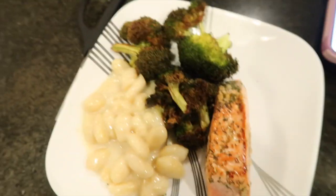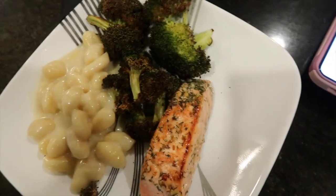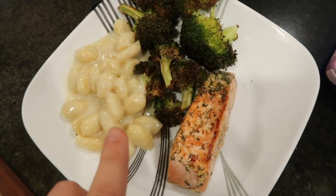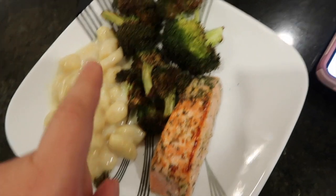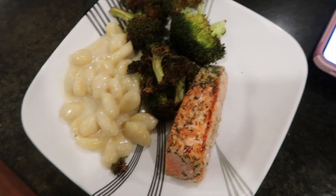All right, my friends, here is dinner. Theoretically, medium rare salmon, hot off of the skillet. Gorgonzola gnocchi from Trader Joe's, which is my favorite thing ever, and air-fried broccoli. Total for this meal is 484 calories.